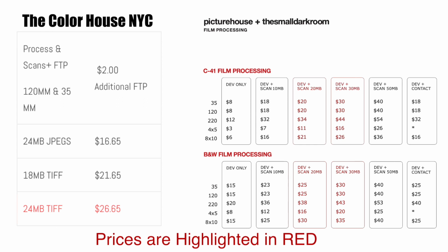Here in New York City, to get a roll of film developed and scanned from somewhere like Color House or the small darkroom, you're looking at roughly $20 to $35 a roll if you're going with high-res TIFFs. And let's be honest, if you're taking the time out to get a model, hairstylist, wardrobe stylist, makeup artist, you're not just gonna shoot one roll. You're gonna end up shooting anywhere between 2 and 10, depending on how passionate you are about the project. So it only makes sense that we don't want to spend $250 plus developing film.